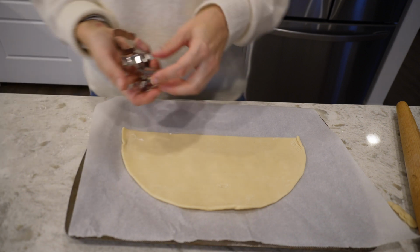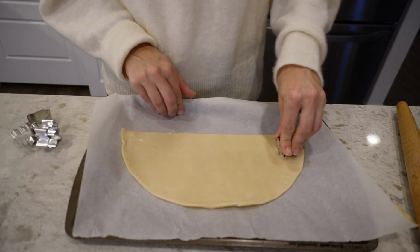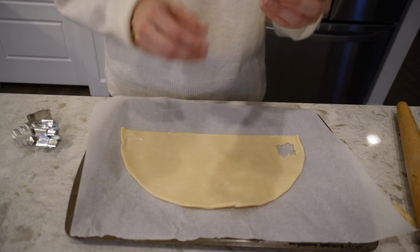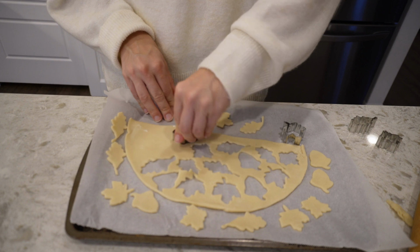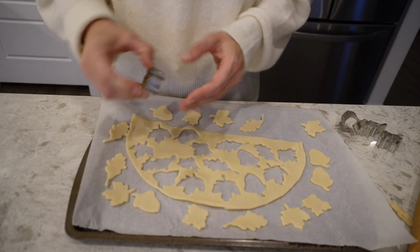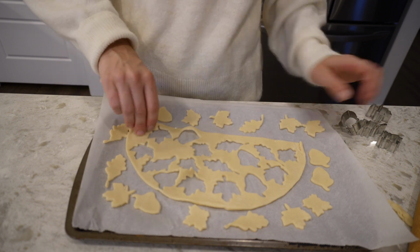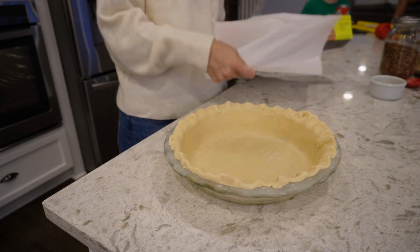Other half of my pie dough to make the decorations for my pie. I'm just making little pie dough cookies. I got these cookie cutters from my mother-in-law. She makes the most beautiful things, especially pies, and she uses these cookie cutters to decorate her pies. So I was trying to channel her. I hit the jackpot with mother-in-laws. She's wonderful. But I'm going to get these baked.